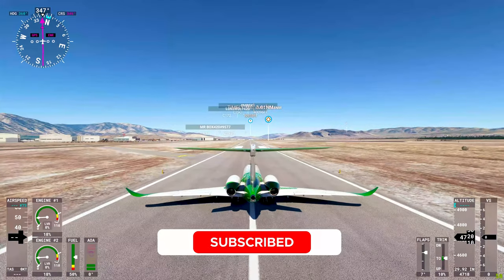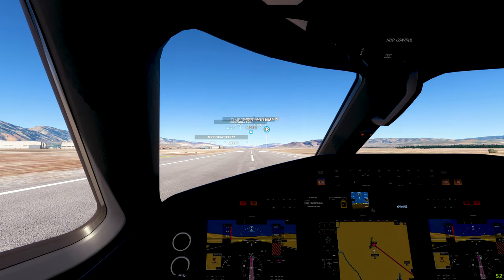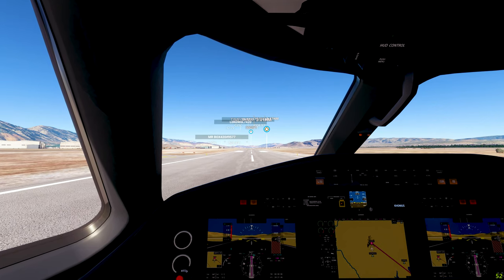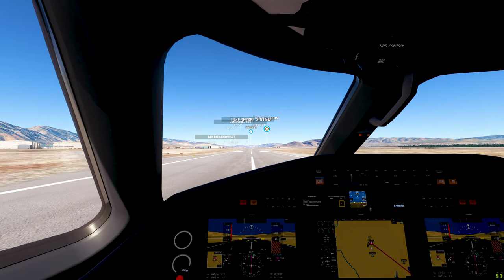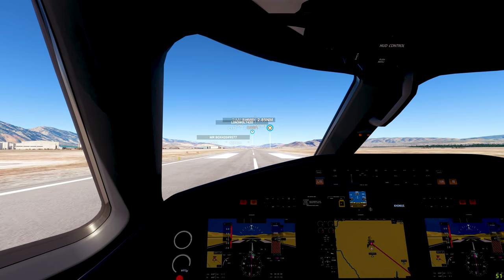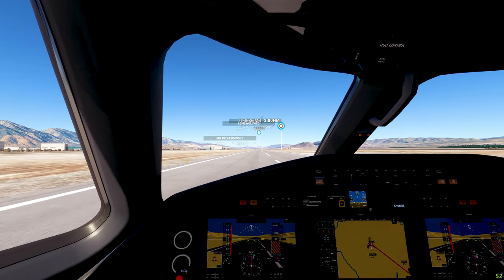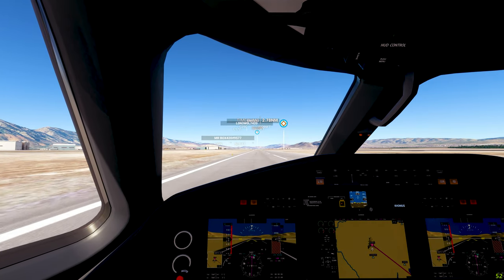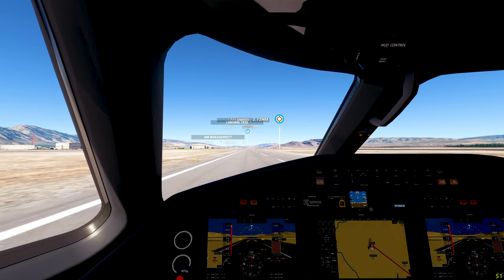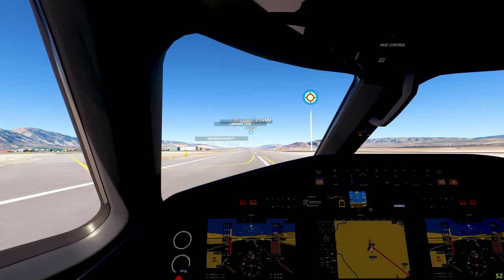Reset the view. Go inside. Parking brake off. Watching my glass cockpit a little bit much there, wasn't paying attention to staying straight.